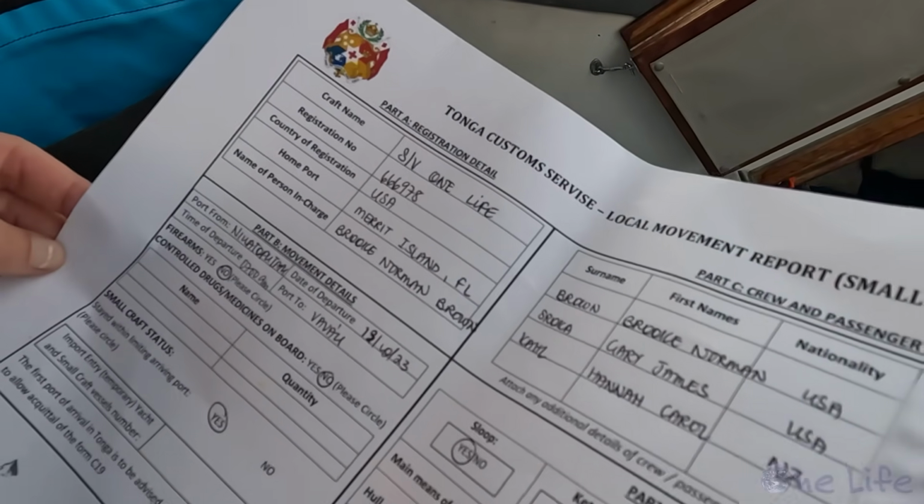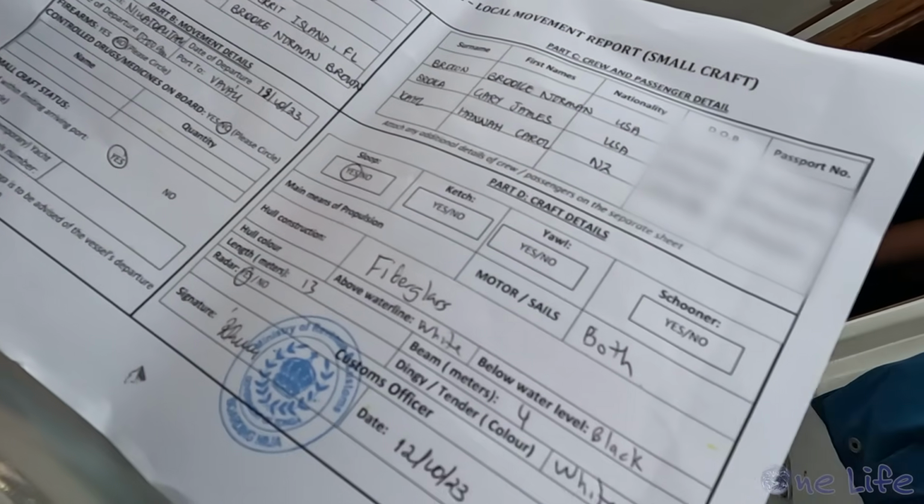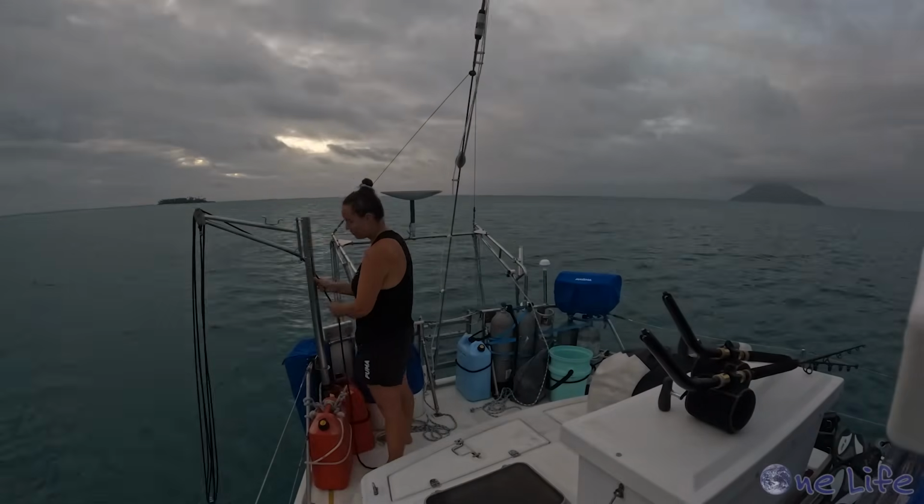With our inter-island clearance paperwork in hand, we hoisted our dinghy at sunset and went to bed early.